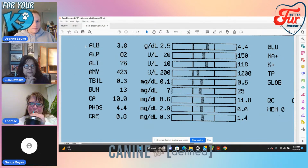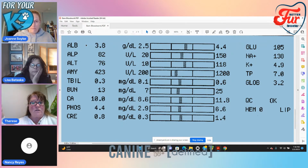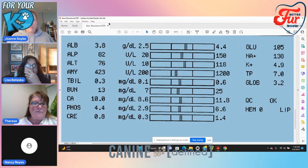Sure. So your albumin is one of your proteins. You have total protein, which, if you look on the right side, the TP, is the sum of the globulin, the GLOB, and the ALB, the albumin, which is at the top on the left. If your total protein is elevated, that can be a sign of dehydration, especially if your hematocrit is also elevated. It might just be minor, like they just didn't drink much today before they got their blood taken.